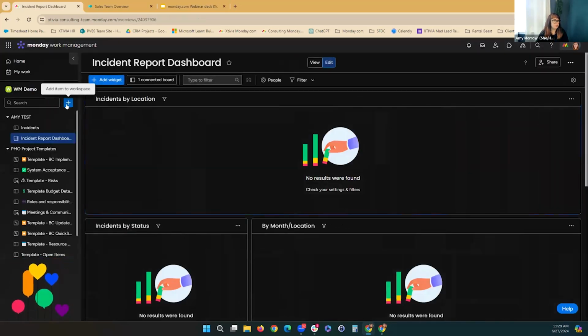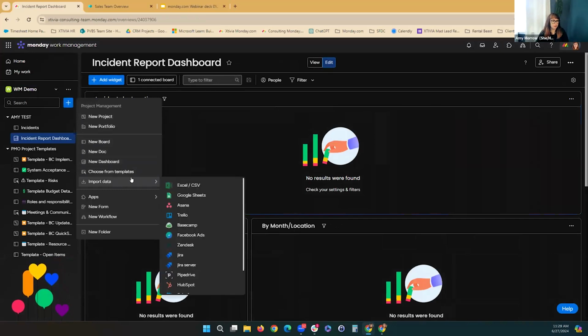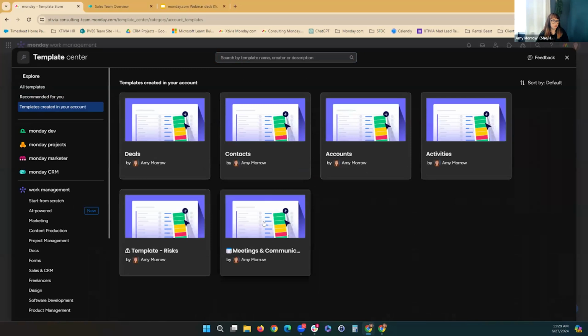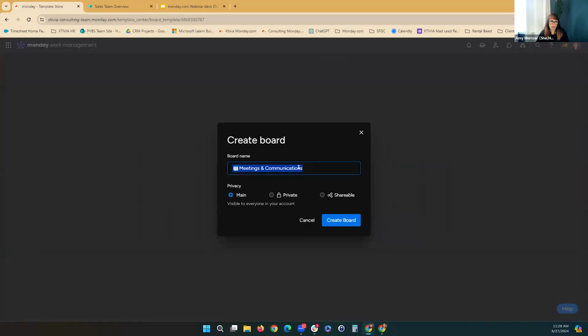I went to hit this plus to add a new board, and I could just make a new board from scratch. That would be from Monday's simplest template, but I'm going to do it from one of our pre-built templates. So I'm going to make a new meetings and communication board. All I have to do is hit new template. It lets me pick what I want my template's name to be. I'm just going to put the word test at the end of it. And it even lets me pick the privacy level. I'm just going to keep it main for now.